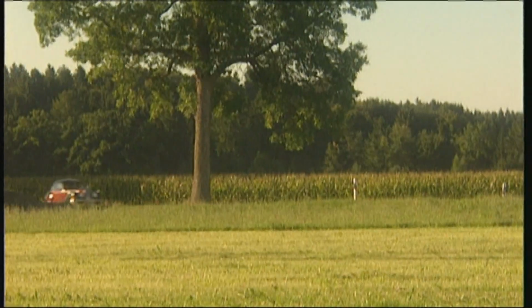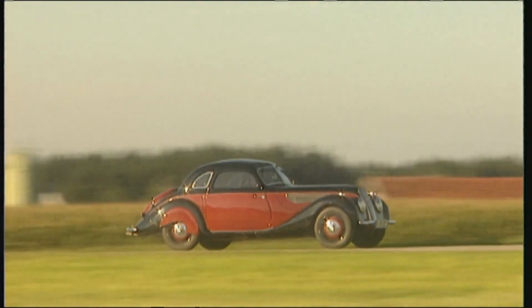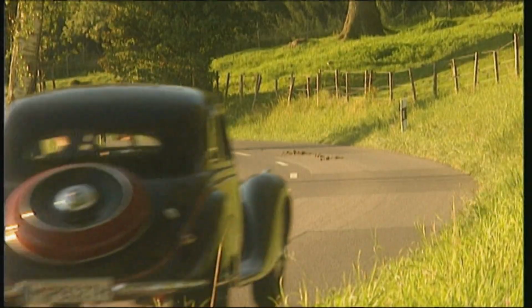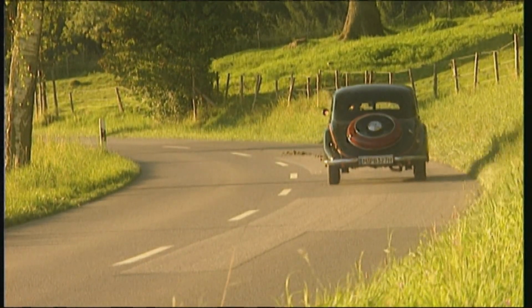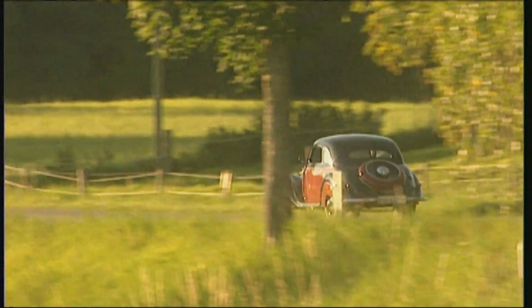The 80 horsepower 2-liter engine makes light work of driving. Its sound is a real pleasure. The small market for exclusive and expensive vehicles and the outbreak of the Second World War prevented higher quantities. Blessed is he who can call one of these rare specimens his own.